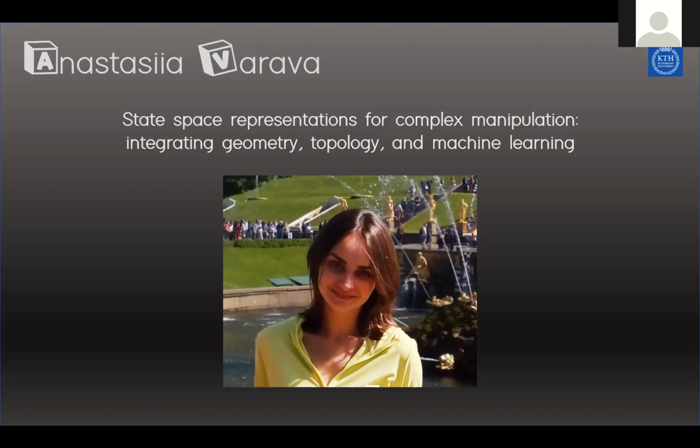So if anyone would like to discuss structure preserving autoencoders and structure preserving representation learning, basically ways to preserve the structure of the manifold, I would be really happy to talk about that. Thank you very much. So if anyone wants to talk about that, feel free to contact Anastasia.